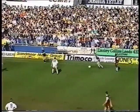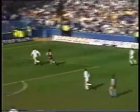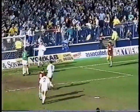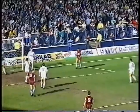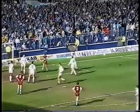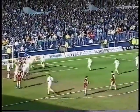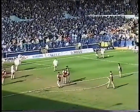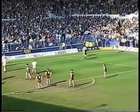Jimmy Quinn, incidentally, has a similar scoring record for the Hammers, 6 in 9 before today, and Chapman has now overtaken him. 7 in 9 and a bit. 20 minutes gone, 1-0 to United. Kevin Keane across to take the corner.